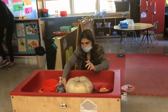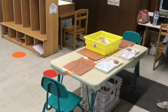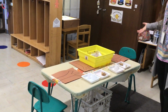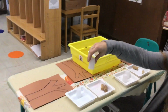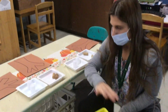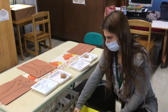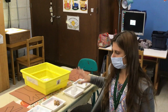Over at the art center, we are allowing 2 friends at a time. And you notice the chairs are on opposite ends of the table. There's also materials enough for every child to use once. So here you'll see, one of each, and at the end, they put their dirty materials in a bin under the table. So that's how that works. Nobody should be sharing the materials here.